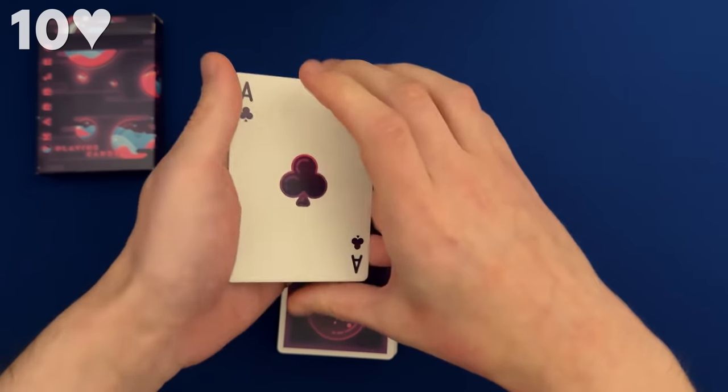We're going to switch these cards one final time. And I'm going to put the paper clip on the black card, like so. So you can see the paper clip is on the black card. And we're going to take that and set it in front of the red pile. And set the red card in front of the black pile.